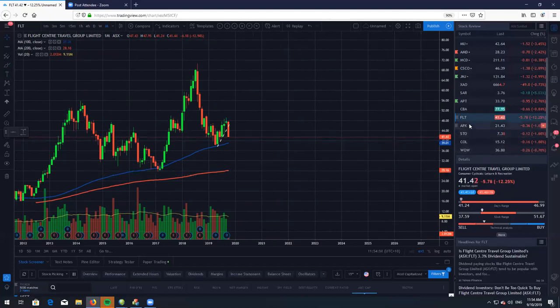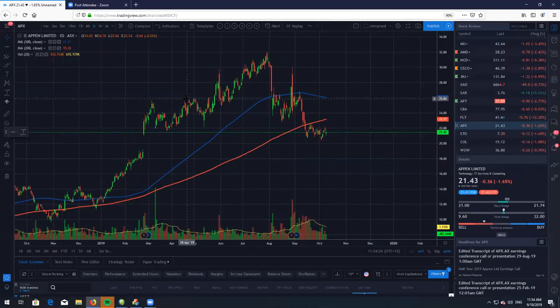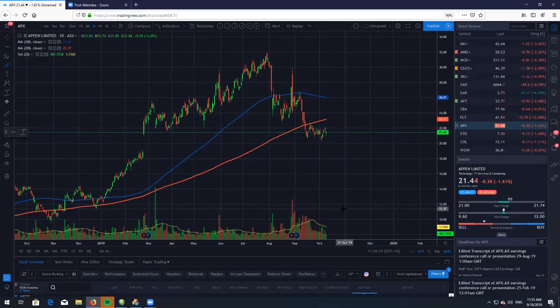Is starting to dip. Let's take a look at App Unlimited, APX. We'll take a look on the daily. Now, we still have not filled this gap here. We are just chopping around sideways. Makes a lot of sense. Fairly light volume. So we're probably going to just chop around sideways for a little while. No real bullish signals at this point. Just keep an eye on volume.